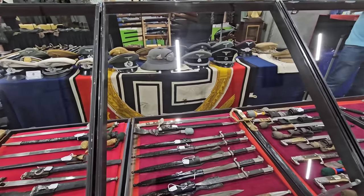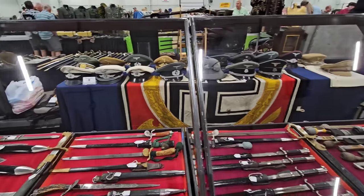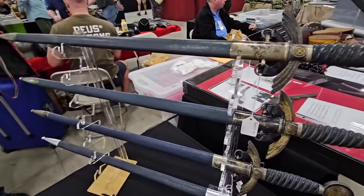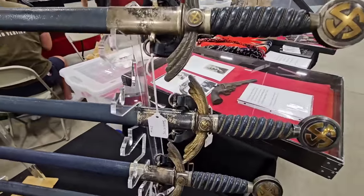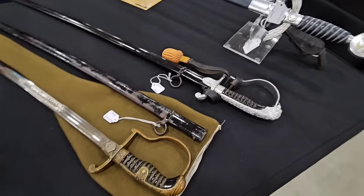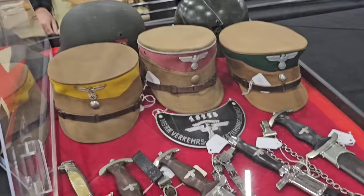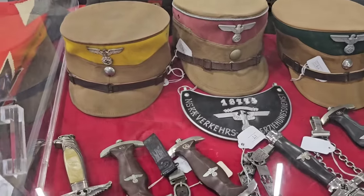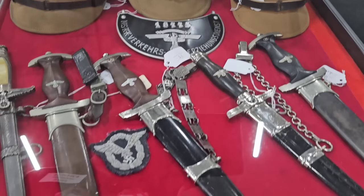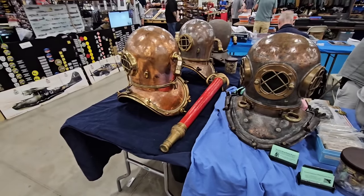Now behind them there is, can't see for the glare, but they've got a table behind there with a whole bunch of real nice hats on there. Some real nice Luftwaffe swords, beautiful SA kepis. Those are really nice. There's some real nice divers helmets.